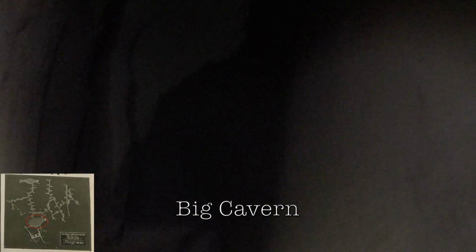All right, so this is the third room in that little connected area, and once we get out of this room, we're going into the main cavern, and this is where he did most of his workout, in here.